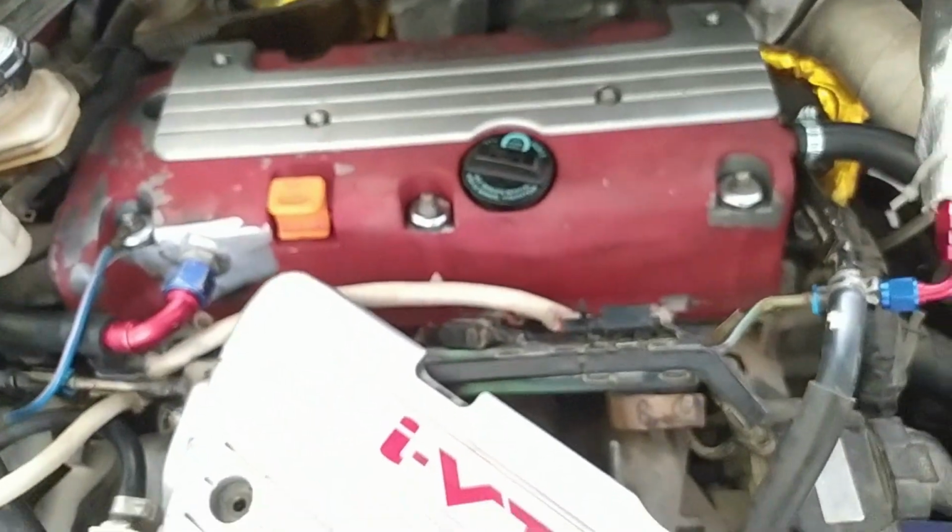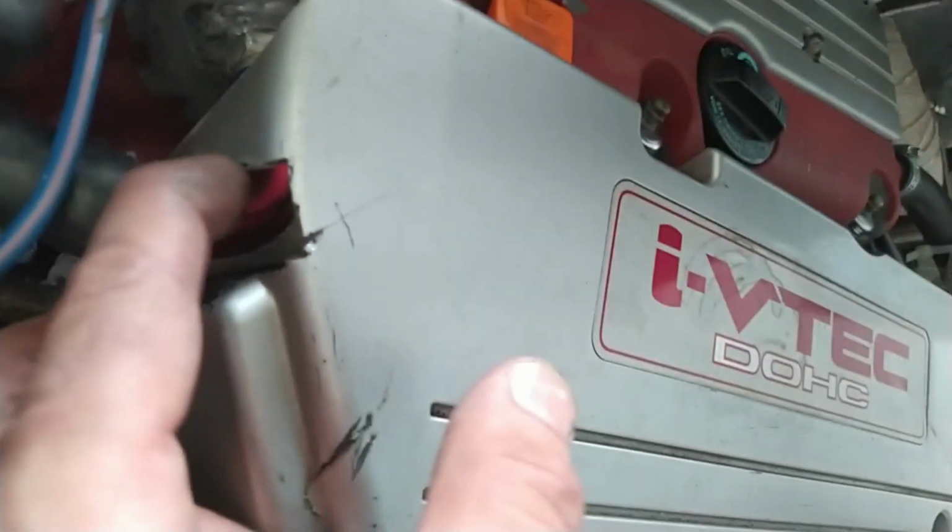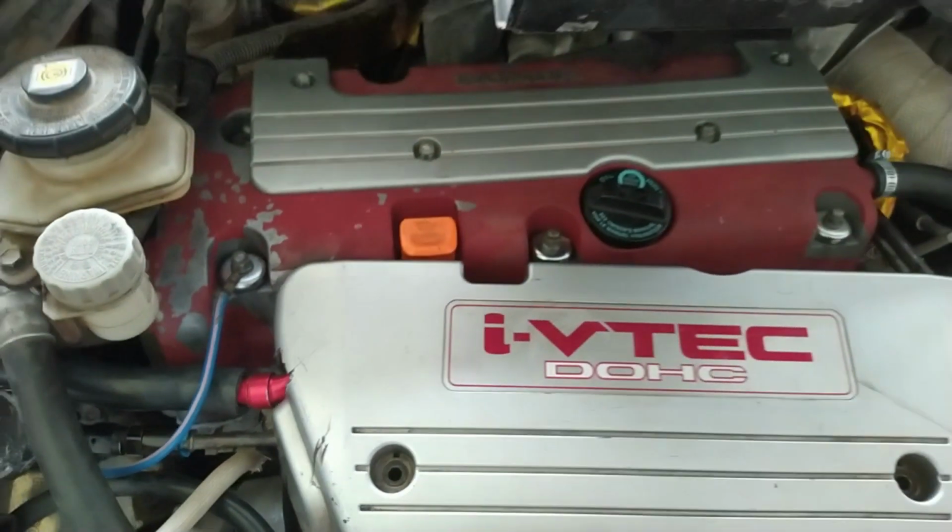So that's my setup. Now closing everything up. Had to cut the plastic here, but no big deal. So that's the end of the video. The system is working flawlessly.